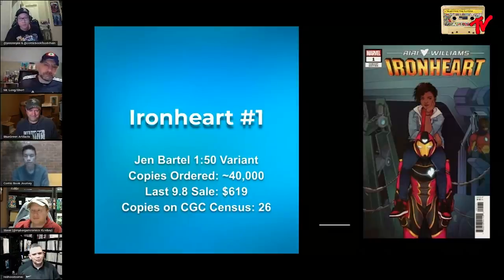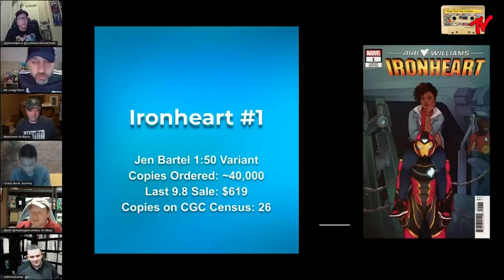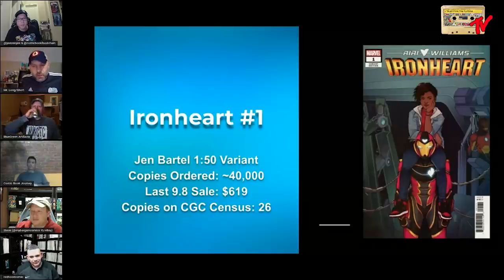All right. Ironheart number one. So there's a lot of books we could talk about, a lot of books I could have put in this list for Riri, her first appearances, but there's something about this book that I think has crazy upside potential. Now, based on the books we've talked about, the last 9.8 at $620 is relatively modest, but this 1 in 50, with copies ordered around 40,000, makes this a really rare book.